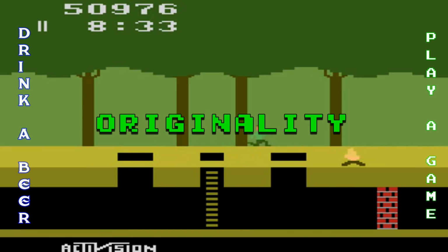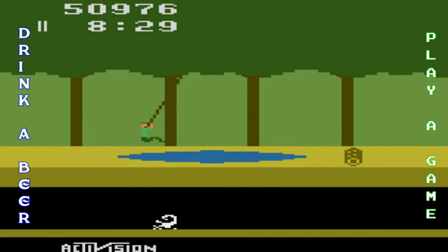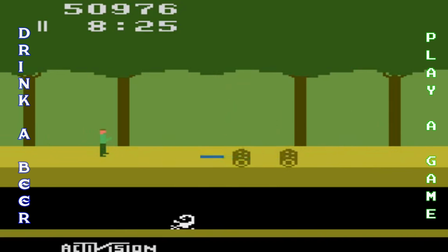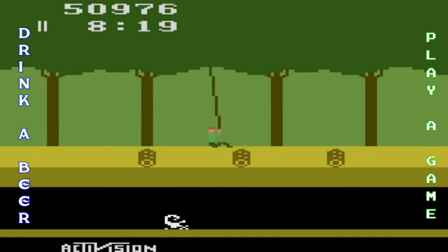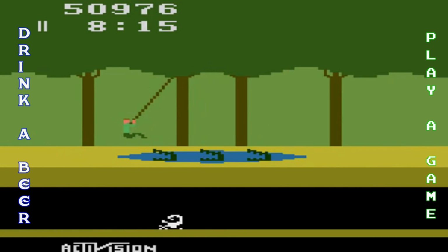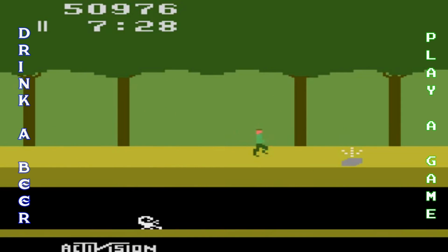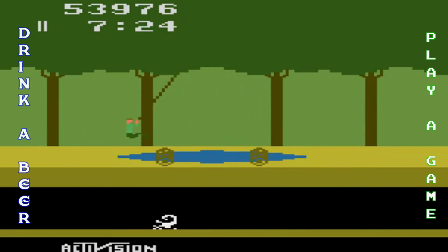The originality. Hot damn, did this game set the standard for all side-scrolling platformers moving forward. Much like Adventure, how that kind of set the standard for adventure games and exploration games, this really helped define what it is to jump over obstacles, move from one area to another, and just avoid all these pitfalls. And we gotta be honest, before this, you didn't see much, especially on the Atari.